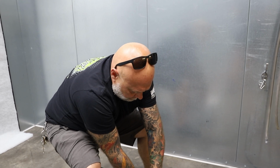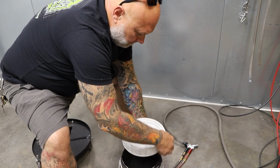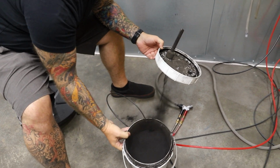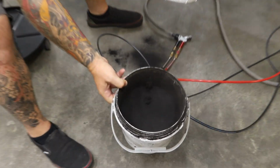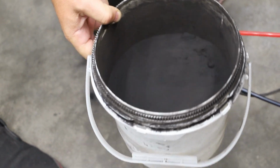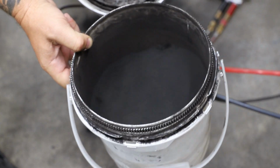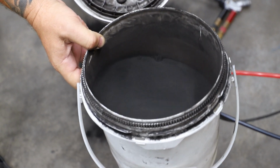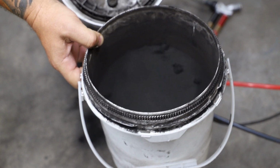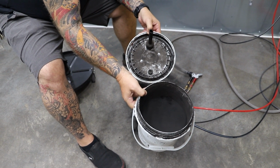Basically what it is, your powder rides on a fluidization membrane. Air goes in the bottom, comes up, fluidizes it. Wow. So if you stick your hand in there right now, with your eyes closed, it's gonna feel like cool water. It looks like bubbling water, and that's just powder. Yes, sir. That's just powder in there. Oh, that's awesome. That's wicked.